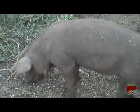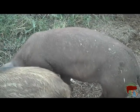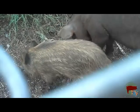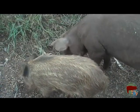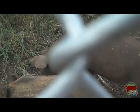Some people say that their meat tastes like beef, and I don't know, I haven't tried it yet, but restaurants seek after red wattle meat. They also seek after Russian boar meat, and that's what this dude is. He's the same age as them, he just grows slower. It'll take him 2 years to get as big as they will in one.